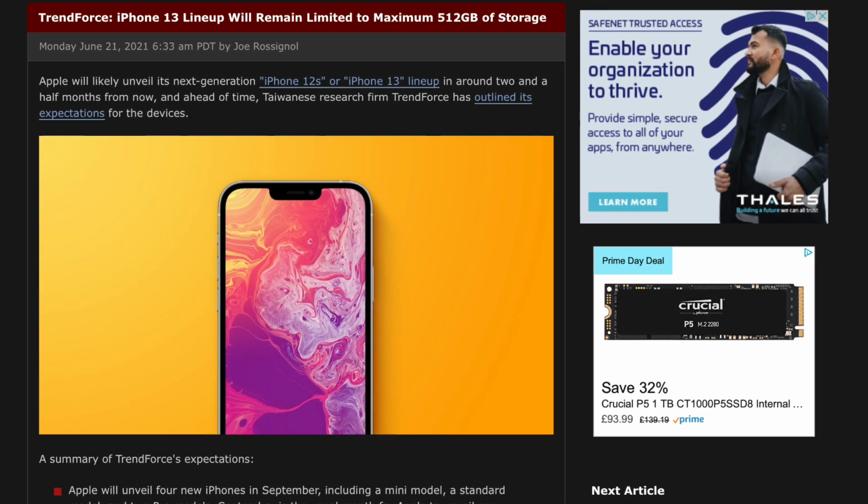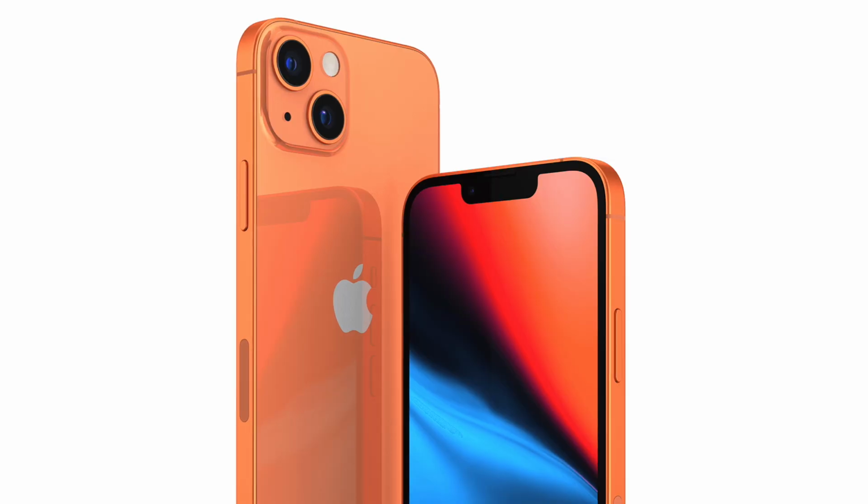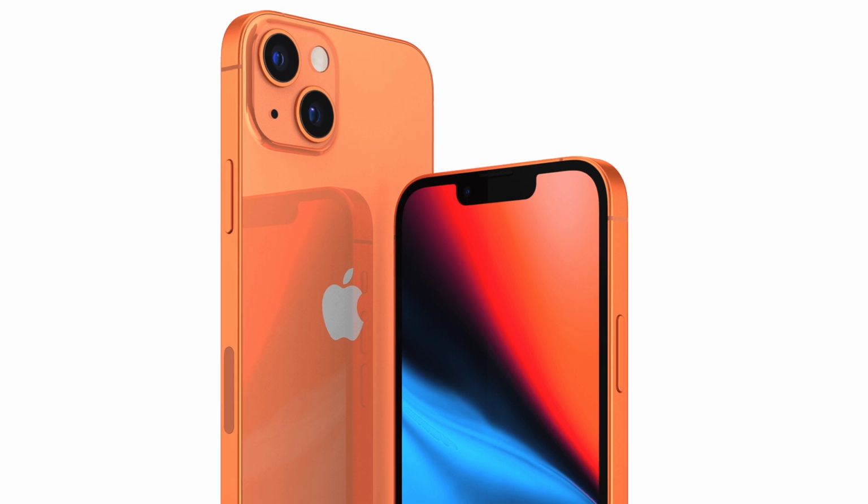Right, in today's video, let's delve into some new information regarding the iPhone 13. We have information on the storage tiers, design changes, and also some major camera improvements.